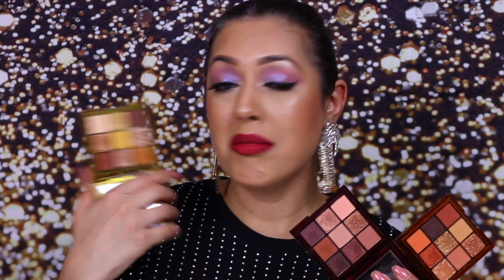There was this one here, which is caramel brown. Then we've got this one here, which is chocolate brown. I'm not going to lie, the one that I've used and loved the most, this one here, which is toffee brown. Toffee brown, to me, is like the perfect medium skin tone brown girl palette.